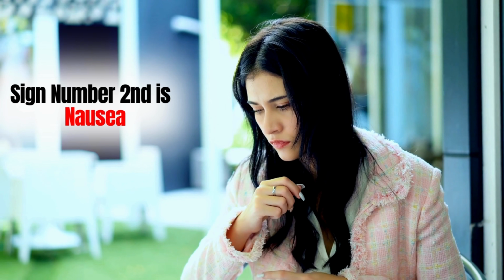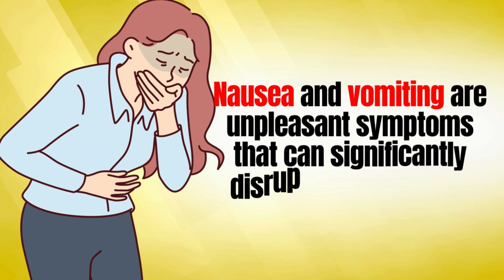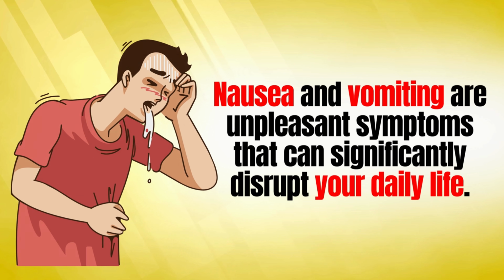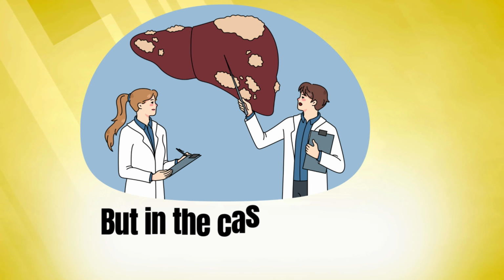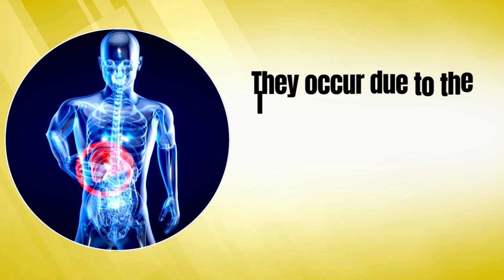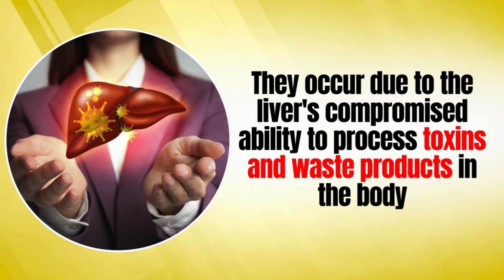Sign number second is nausea. Nausea and vomiting are unpleasant symptoms that can significantly disrupt your daily life. They can be caused by a variety of factors, but in the case of liver damage, they occur due to the liver's compromised ability to process toxins and waste products in the body.